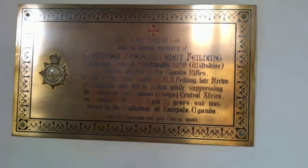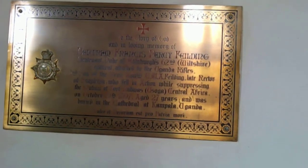To the glory of God and in loving memory of Bertram Francis Percy Fielding, Lieutenant Duke of Edinburgh's 62nd Wiltshire Regiment, attached to the Uganda Rifles, second son of the Reverend Honourable A.W.A.F. Fielding, late rector of Stapleton, who fell in action while suppressing the mutiny at Fort Lubwas, Usoga, Central Africa, on October the 19th, 1897, aged 27 years, and was buried in the cathedral at Kampala, Uganda. Dulce et decorum est pro patria mori. It is a good and honourable thing to die for your country, is what the Latin means.